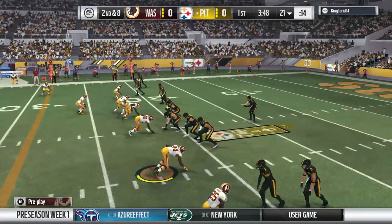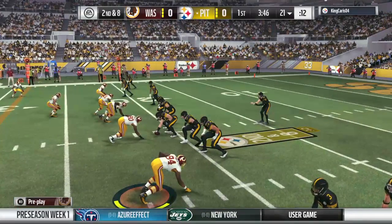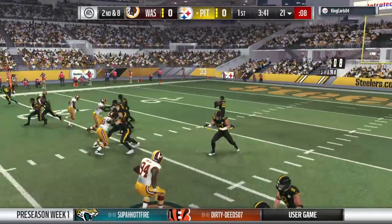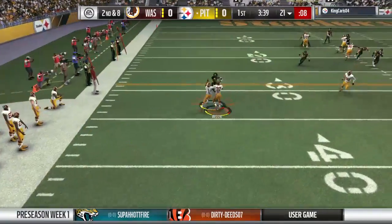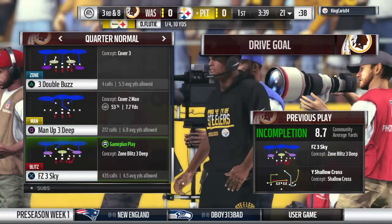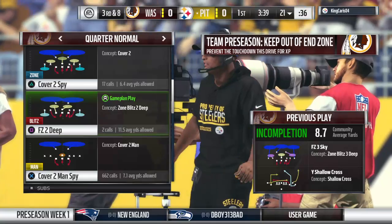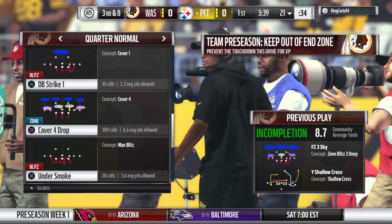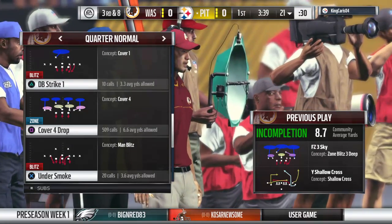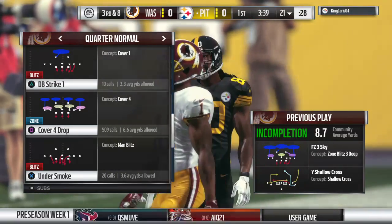Here we go now. Blue 90. From the shotgun, he'll look to throw. And the hit jarred it loose. It's incomplete. We know it's not an easy job to go out and catch passes when people are trying to tackle you and knock the ball away. But the bottom line is, that's a pass he's got to have and a pass he should have caught.